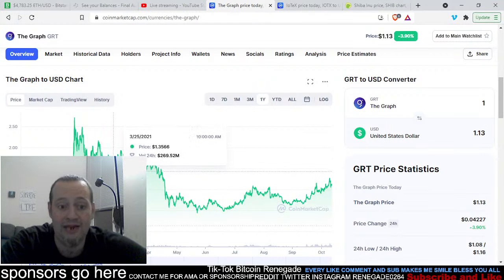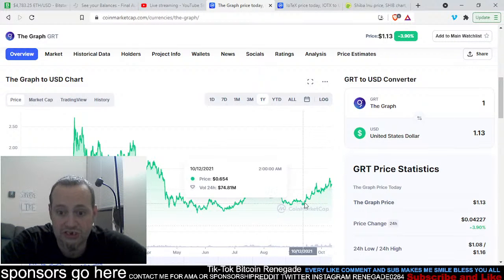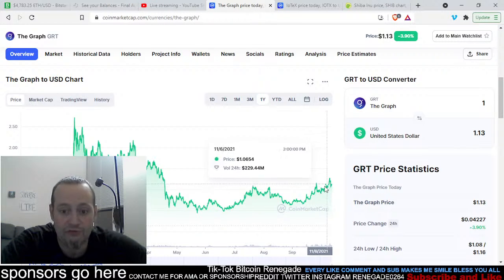If I know. I mean, I can't call them all, but I can do my best. And look at this constant trajectory up here, too. So I'm going to be looking for a new buy-in price for the graph. I really want this coin for the long term.